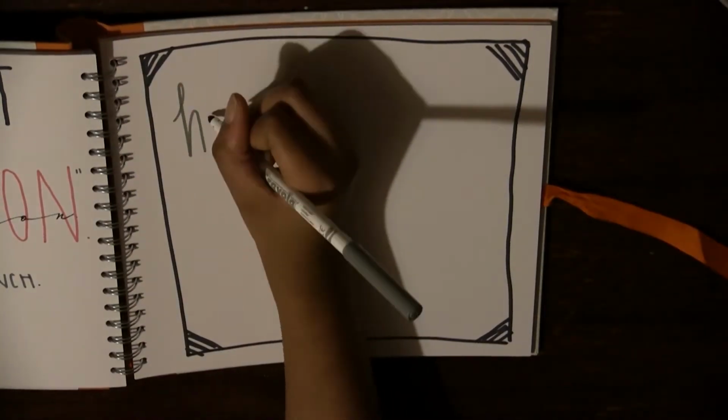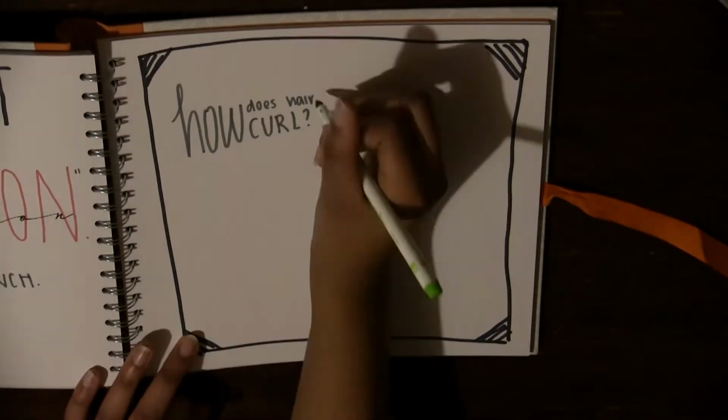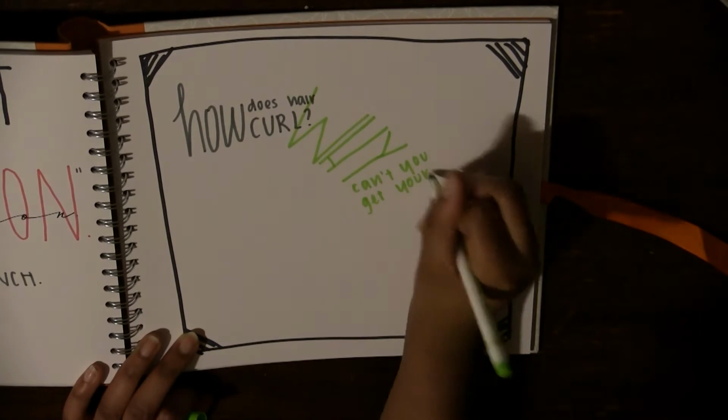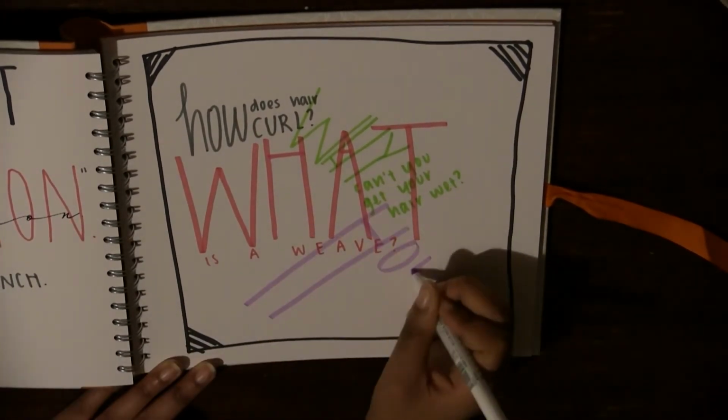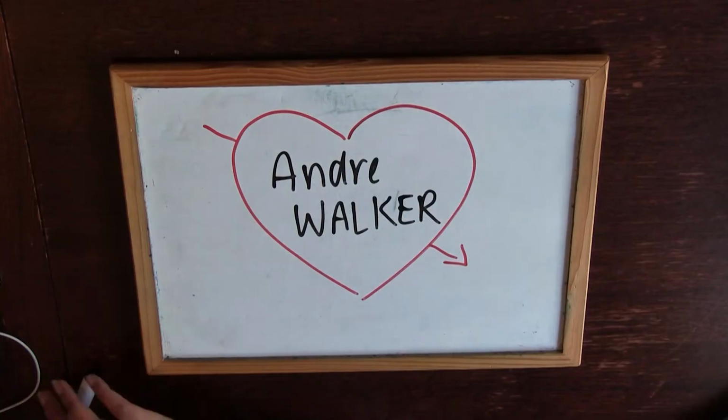But why is black hair so different to European? And why does it curl, and how does it curl, and why do you have to oil it, and why can't you get it wet, and why do you put it in braids? Well, there's an explanation to all that.